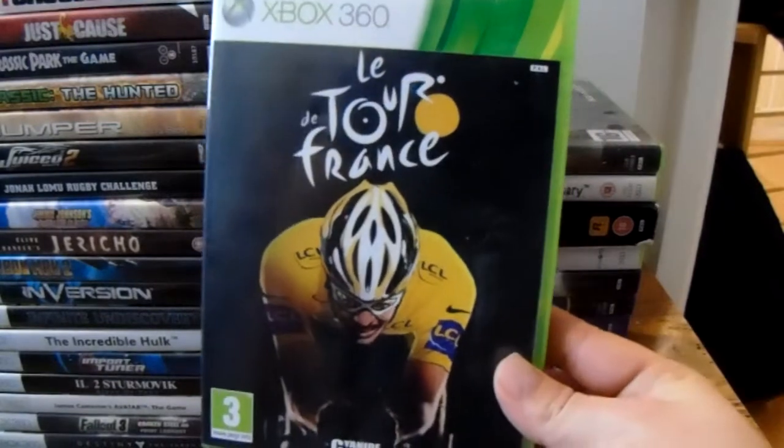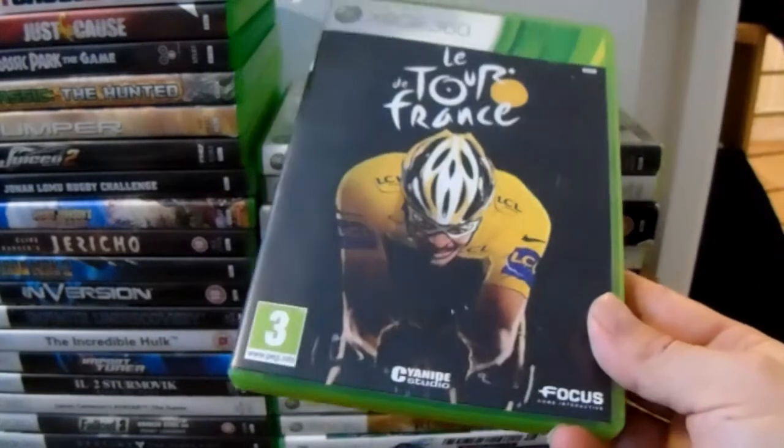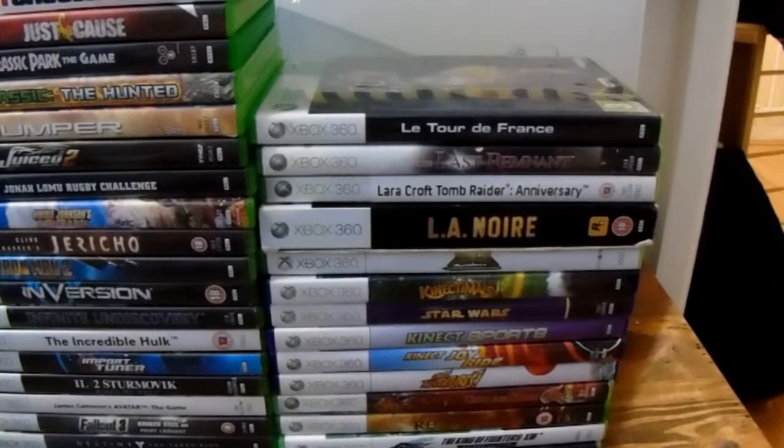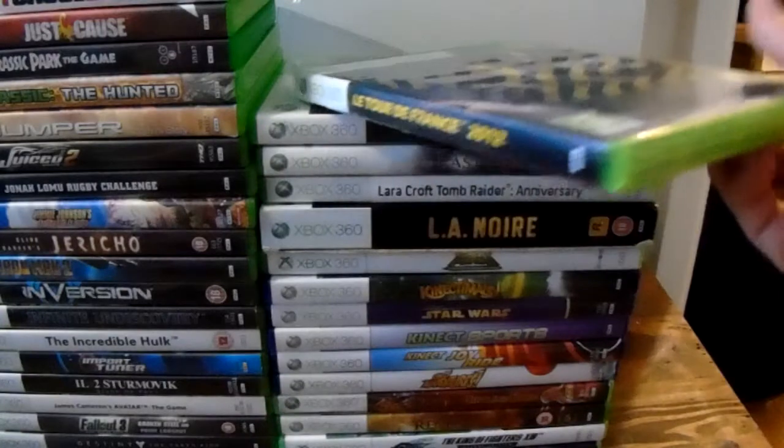Tour de France. There's quite a few of these games on the 360. I've yet to play any of them, but I've been told that they're solid, so I don't know if I've got the time for it. Okay, there's the 2012 edition as well. Again, these were like £1 each, so I just grabbed them for the collection.